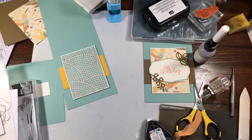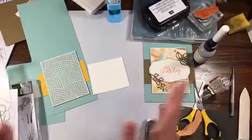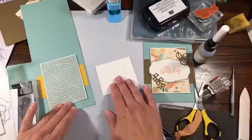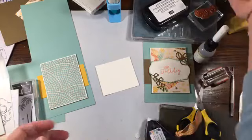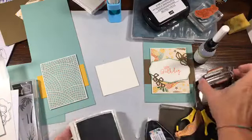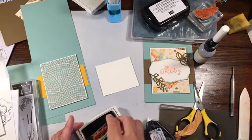So let me grab a scrap of vanilla. And what I'm going to do is put one on the outside and one on the inside because I think I'll like that better. So I'm going to do the same thing again. I'm going to grab my soft suede and do the best wishes.